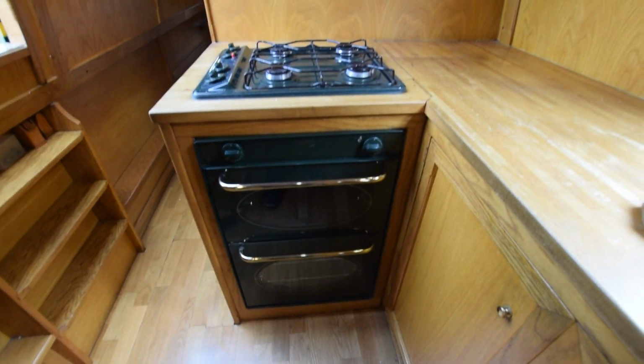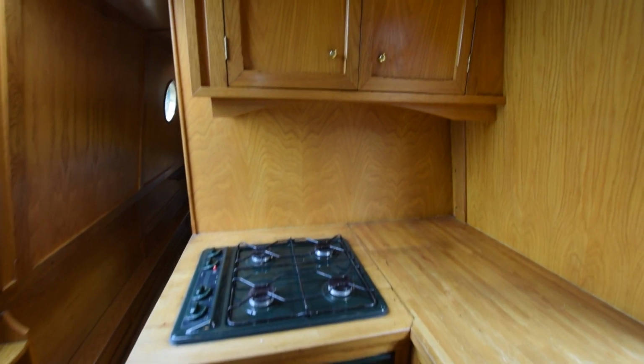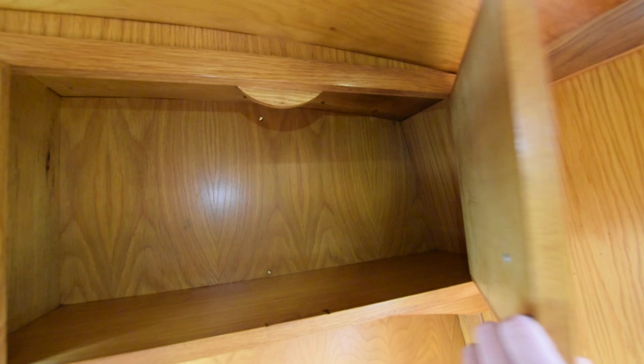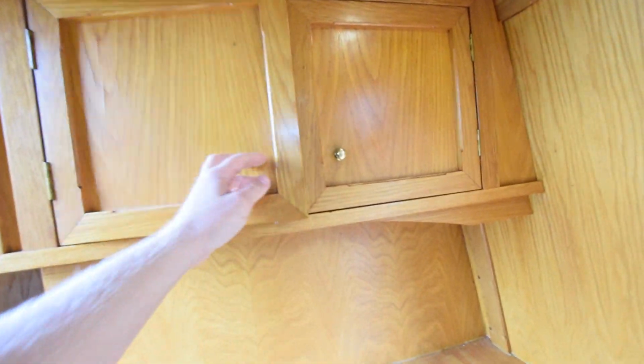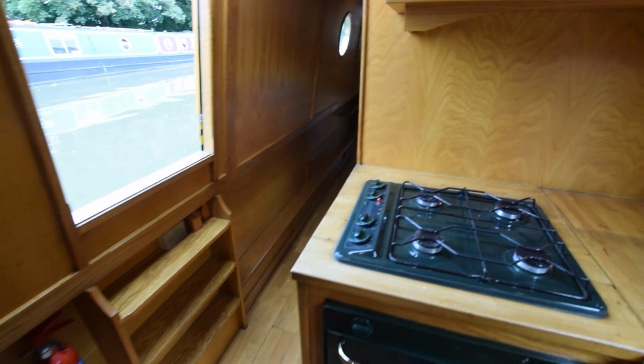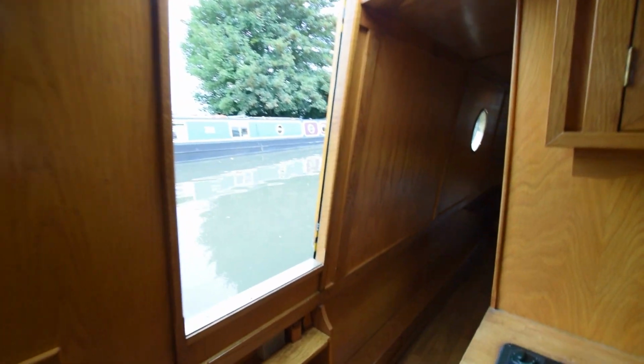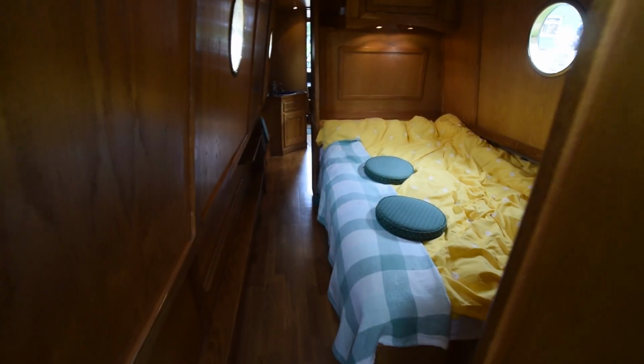And the cooking is a Vanette 4-burner gas hob, oven and grill with good sized cupboards over the top of it. Another side hatch here. So you've got 3 side hatches in here, 2 in the galley, 1 over the dining table.